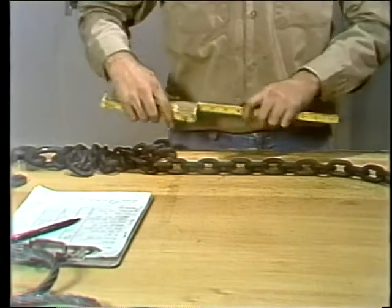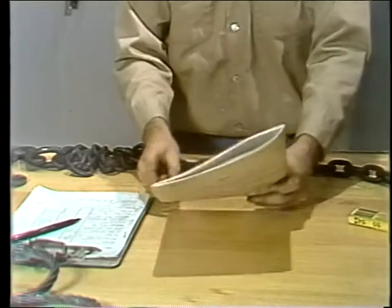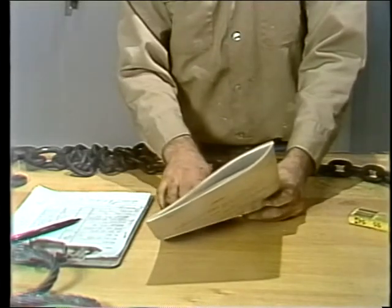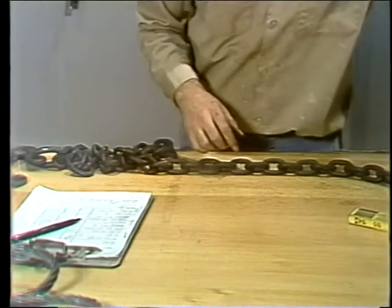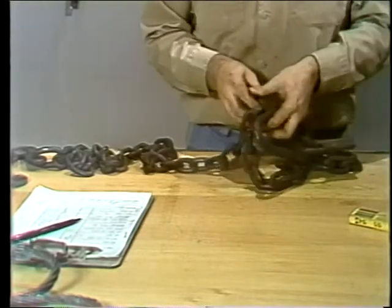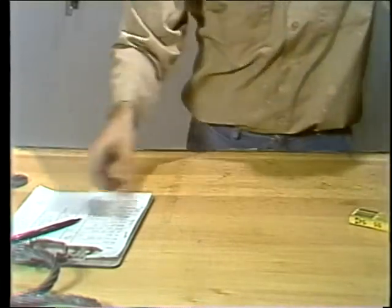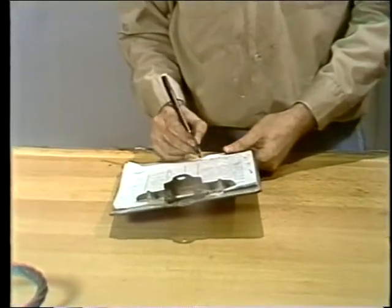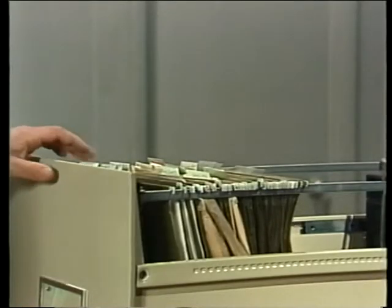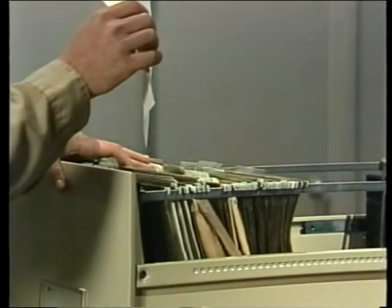Any chain will normally show some stretch when it's been used regularly. To check for excessive stretch, you have to consult the manufacturer's specifications to see how much is allowable. As long as the chain's within those limits, it's safe to use. When the inspection's complete, the report's signed by the inspector. The report's then placed with the sling's previous inspection records. Since it had no major problems, it'll be filed away so it'll be available whenever someone has to check it.